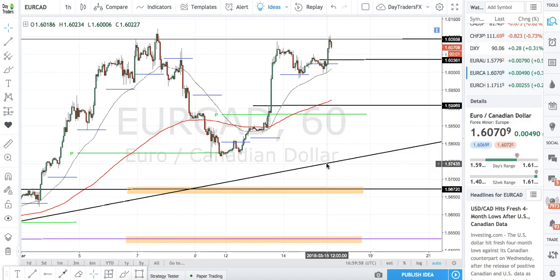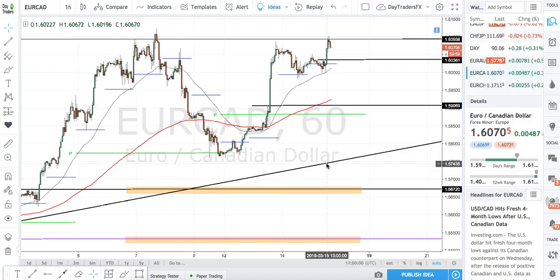So I'm going to spend one minute, maybe two, because sometimes I'm a little wordy, talking about one of my favorite currency setups right this moment. So let's have a look at it and see where this might be headed.